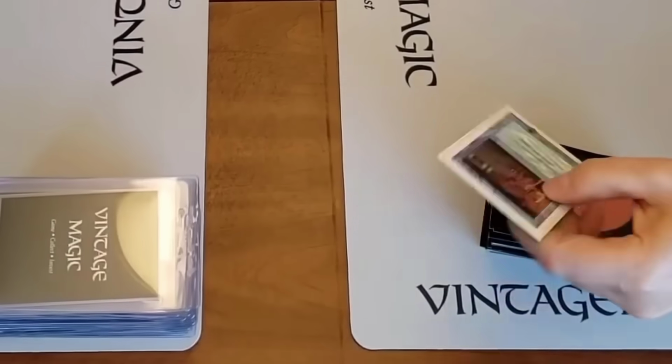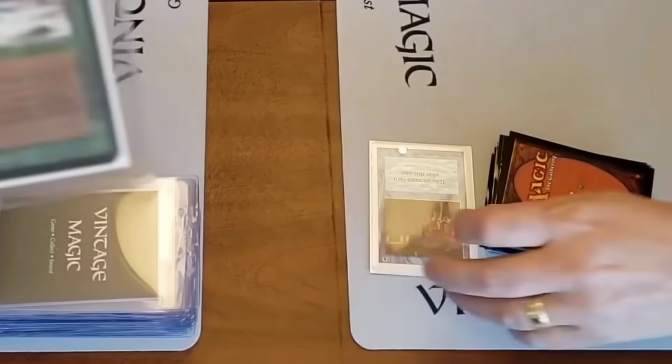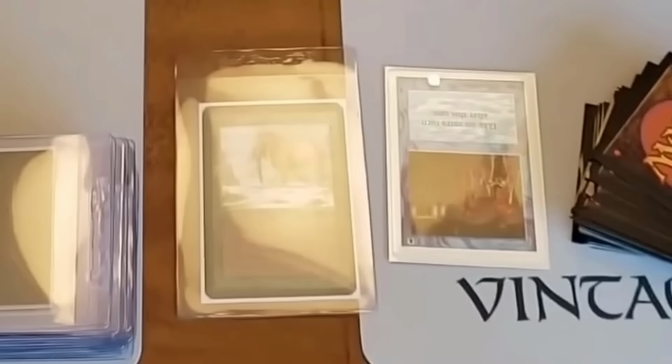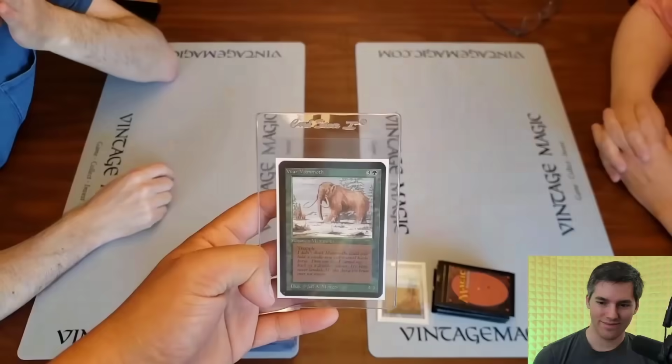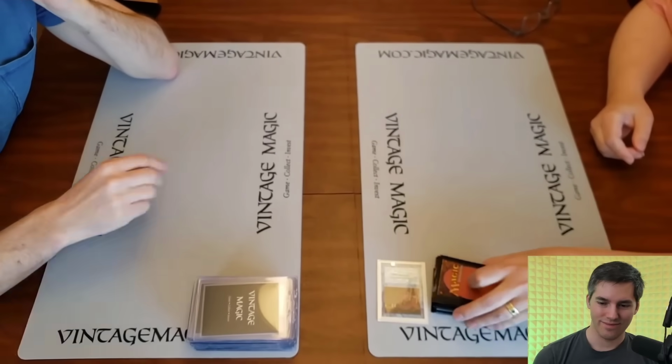So back in 1993, there was something called the ante. Before the game begins, both players reveal the top card of their deck to be part of the ante, and whoever won the match would win those cards. And it's a good thing that Brian has two win conditions in his deck, because one of them just got removed by the ante.